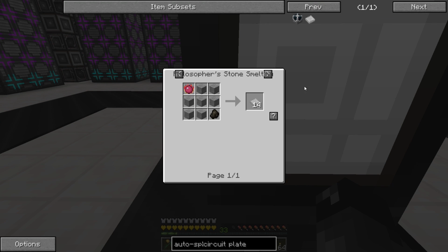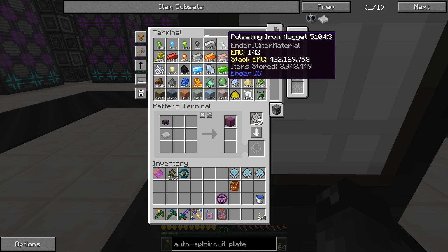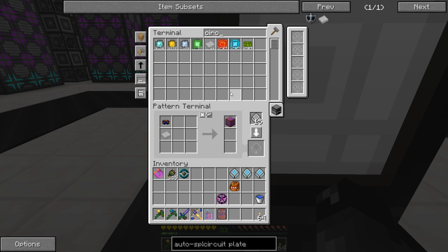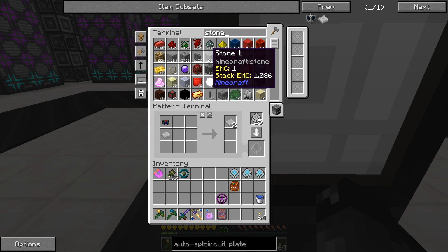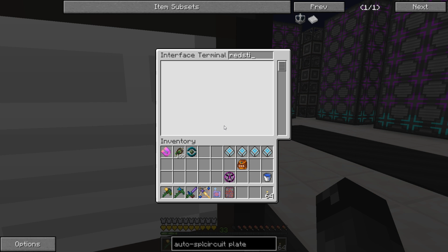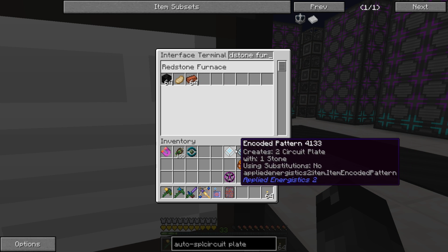So what is a circuit plate? I think that's just smelted stone, right? So 1 smelted stone equals 1 of those. Let's just take a look. I'm not sure if we have those on AutoCraft. We do not, but we have a few of them in the system. But anyway, let's make an AutoCraft for that. So 1 stone is equal to 2 of those. And we can put that into our redstone furnace.